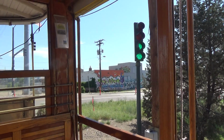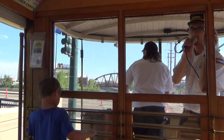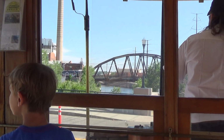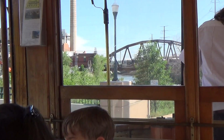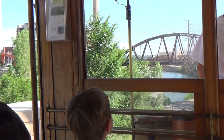Across it, you might be able to make out up front there's kind of an old-looking bridge. It's not actually that old. That's the light rail's W line to Golden, Colorado. You can actually see it going across right now. And there's a power plant. That's Xcel Energy's Zuni power plant. That's an industrial site right there.